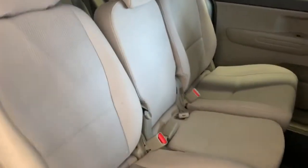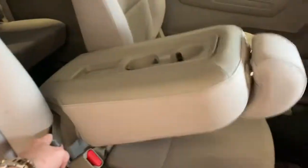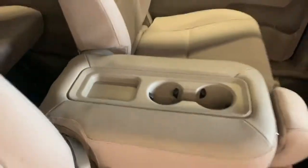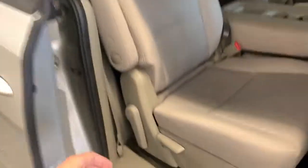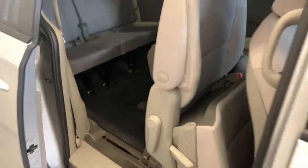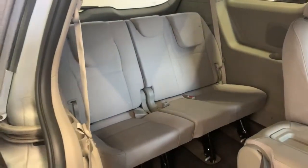The middle seat is also an armrest. You pull the lever here, drops down nice and easy. You get two cup holders and a little storage area. And then for access to the third row seating, you pull the lever located here, and the whole seat lifts forward, giving you nice and easy access to the third row seating.